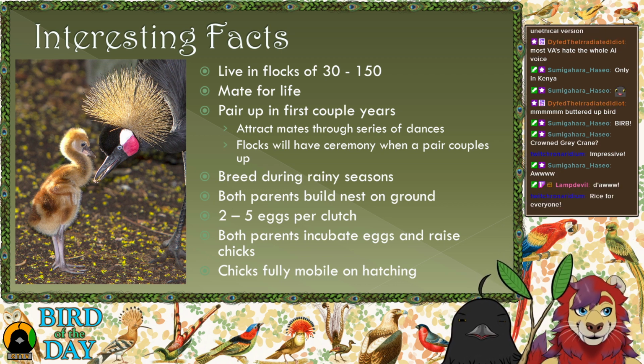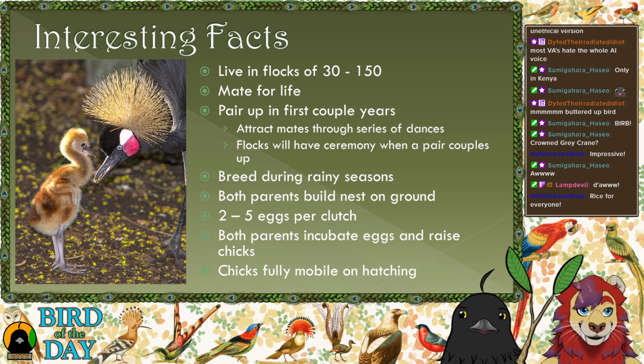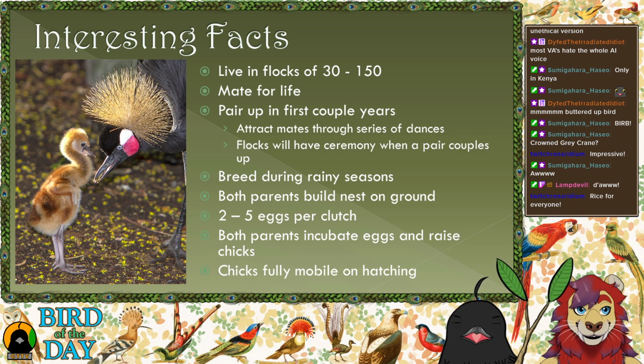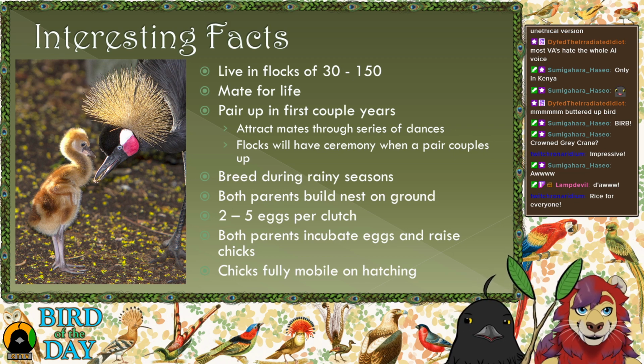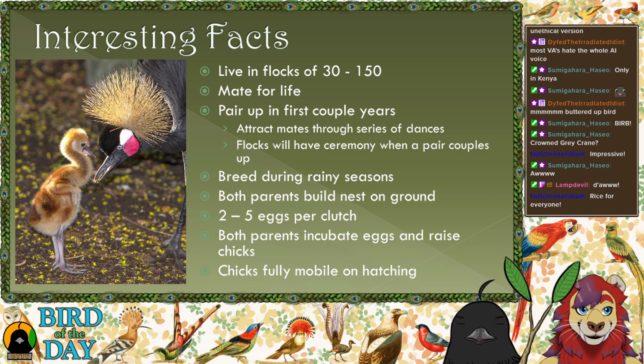And then they have a little, look at the little baby on there. Isn't that a cute little baby? It's like the longest stretched out little wing. He's so cute. Oh, fuzzball. But yeah, the rainy seasons are usually when they're going to do their breeding.